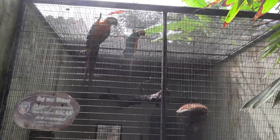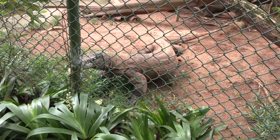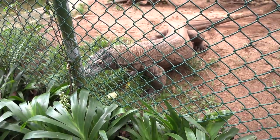The captain cages. This poor macaw in a small cage is heartbreaking. This is a Komodo dragon. I think it looks like a small one.